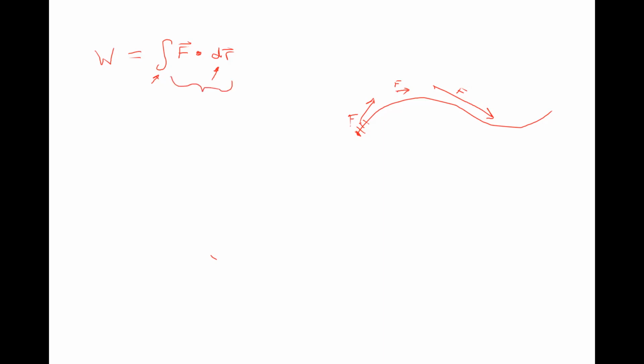Well, if they tell us the function of the force, and they tell us something about the path, a function that defines the path, then we can go ahead and take that dot product, right? We can do the dot product. Well, our force vector has an x component, f sub x, and it has a y component, f sub y, and this is what the force vector looks like.